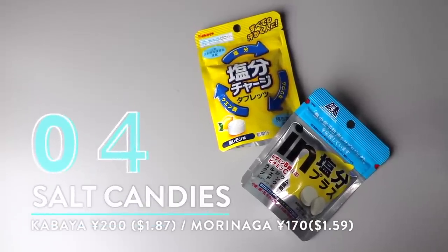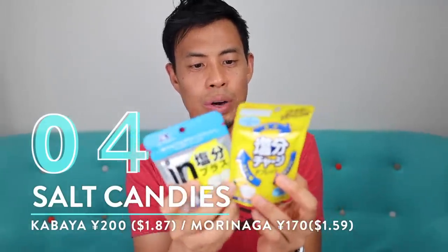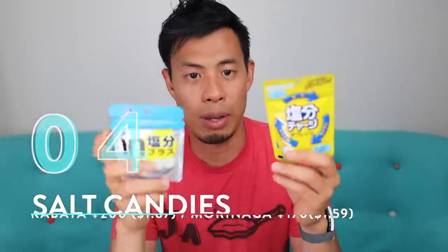Number 4, salt candies. There are so many different versions, but these are perfect when you're really, really hot and you're sweating all day. It's good to take in a little bit of sodium, a little bit of salt, so that all the liquids and fluids you're drinking are retained. Basically, they're like little salt tablets that are flavored.